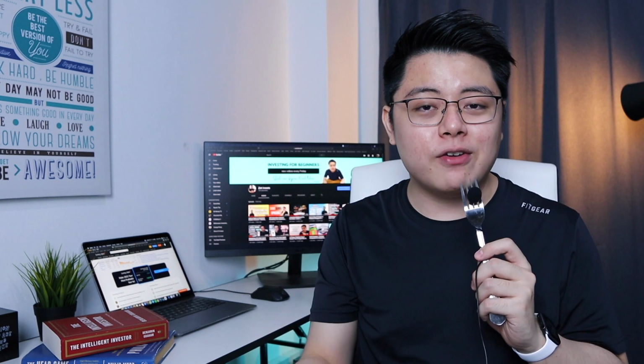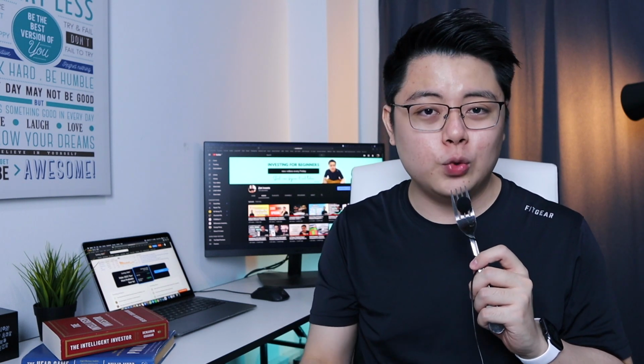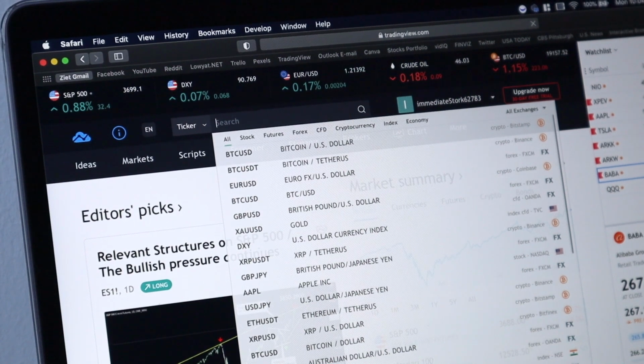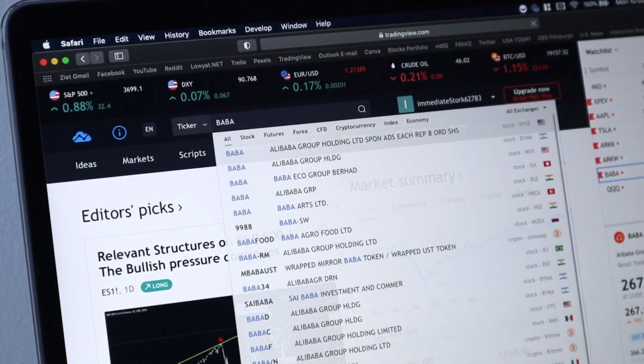Don't believe me? Ask any seasoned investors out there. Fundamental analysis alone is not enough to make you good money. Back to TradingView. After doing my fundamental analysis, what I like to do is to time my entry based on simple indicators. Let's take Alibaba with the ticker symbol BABA for example.